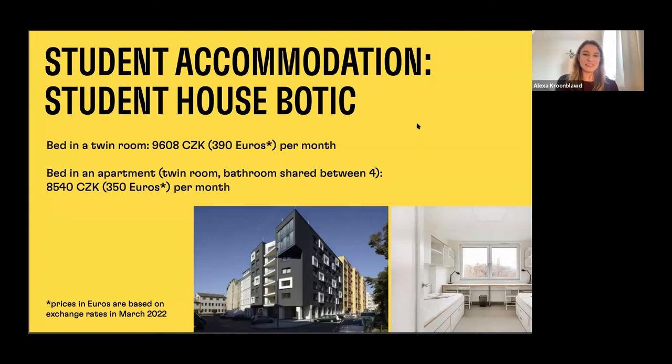So yeah, this is where a lot of our students live. It does fill up quite quickly. So if this is the provider that you're most interested in, you'd like to live here, please let us know as soon as you can so that we can get you in the place where you'd like to be.